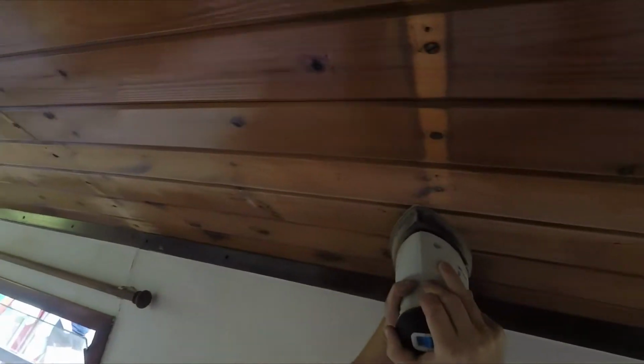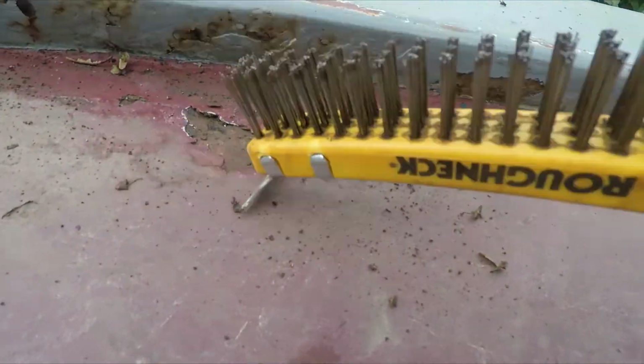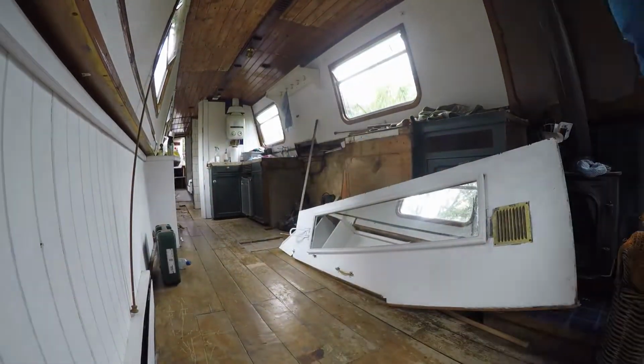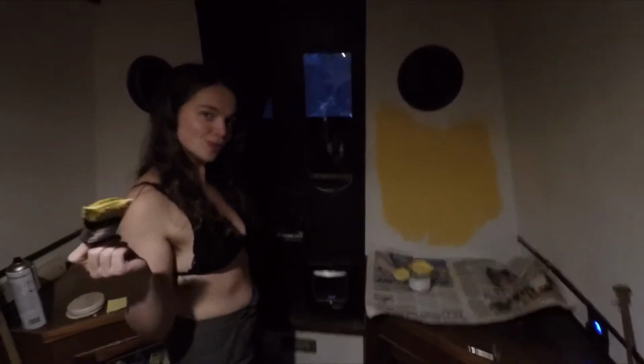We sanded all the ceilings down to repaint them. The idea was to varnish them, but it was just a bit gross. More tidying up, and had to fix various bits of rust on the outside. Yeah, more sanding, taking the doors off to refinish them. Clean door latch there. First bit of painting, this was exciting after lots of sanding. Having an actual yellow wall was really nice.